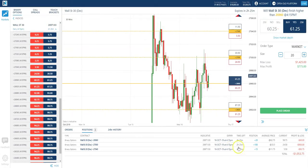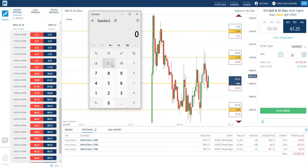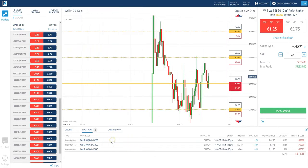So these all will end in 2 hours and 25 minutes, but what we're going to do is take out our trusty calculator and see what our take profit zones will be price-wise. So we have 62.75, so 62.75 divided by 2, and then we add the 62.75 to get our number. So that's going to be 94, so we want to be able to get rid of all this at 94.